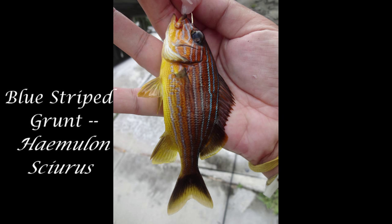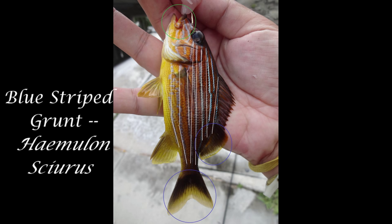Its body overall is yellow and/or orange, with very beautiful blue horizontal stripes. And even though you can't see inside its mouth in this photo, if you ever catch one of these, just pay attention to the insides of its mouth, because they are usually vermilion red. Finally, its tail and dorsal fin are extremely dark. One person on my Instagram account told me that there are some fanatics out there, fish tank and aquarium trade fanatics, that love the blue striped grunt. They would pay a good amount of money to have one just because they are so gorgeous, and I agree.